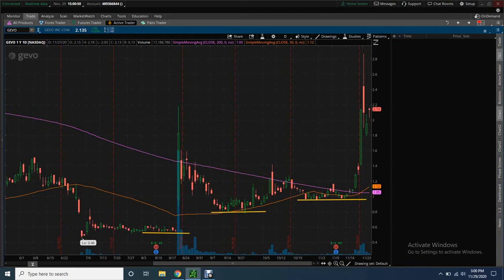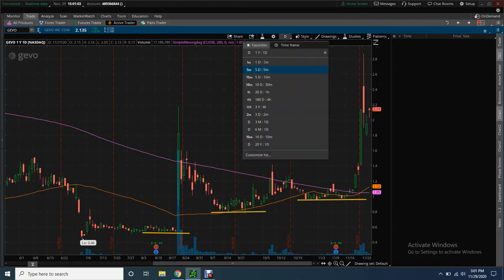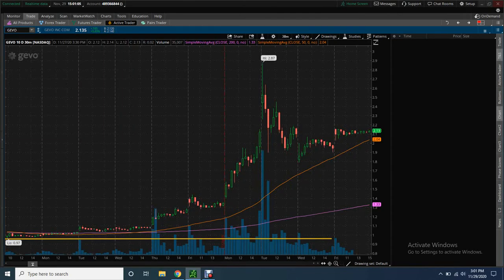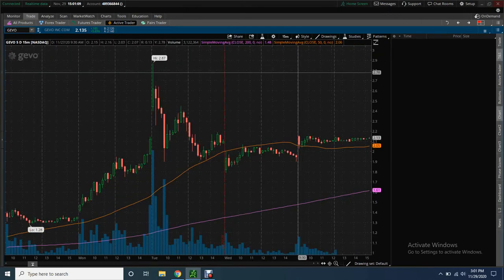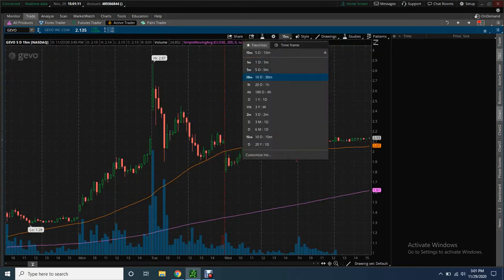Now, we're looking at the daily chart, so I'm going to go into a smaller time frame to get more of a feel for the intraday action and a move coming up in the next couple of days. So let's go into the 30-minute, 10-day, and we'll try the 15 minutes, see which one looks a little bit cleaner. All right, we'll go with the 30-minute.